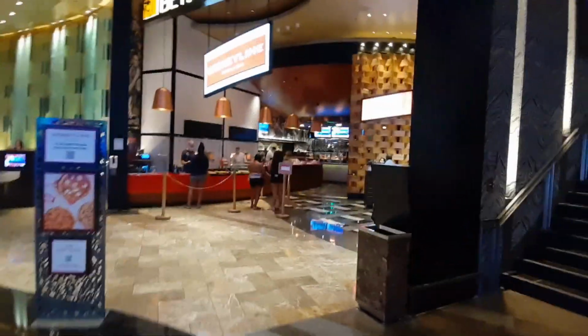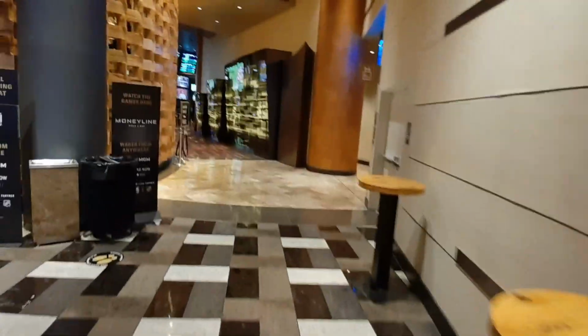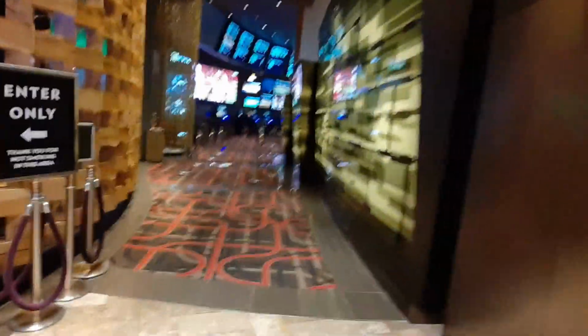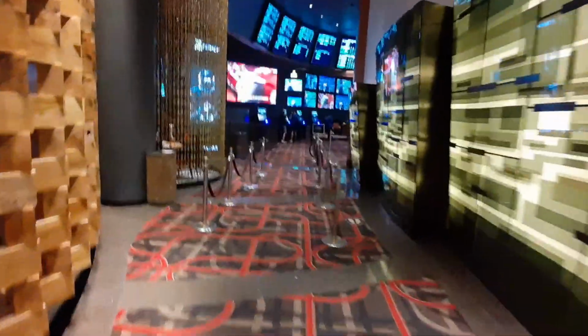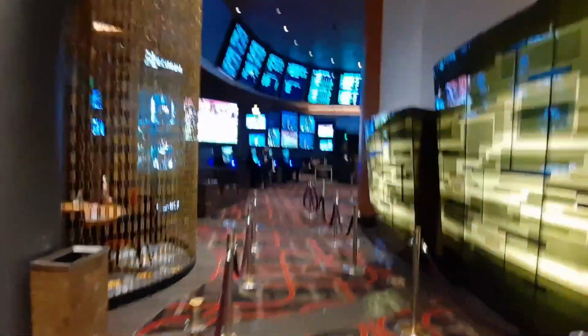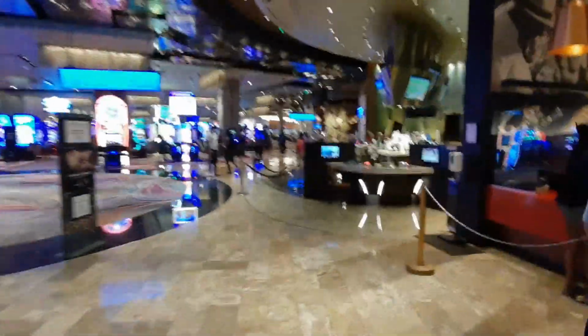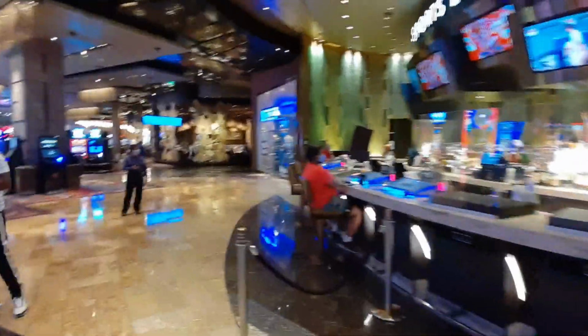And off to the right here is the Sportsbook area. Looks like it's down this corridor here. And that would be the Sportsbook. They got a bunch of big screen TVs set up with the various sports games on. I really didn't want to walk in there too much because it looked like some of the employees were just kind of hanging out. I don't know if they would like the camera here. And to the right, here's another bar. It's called the Sports Bar.